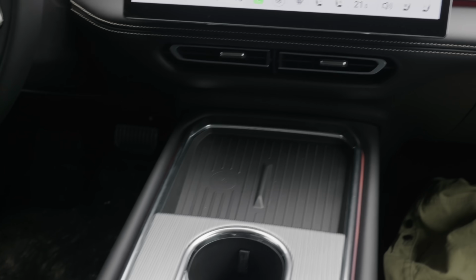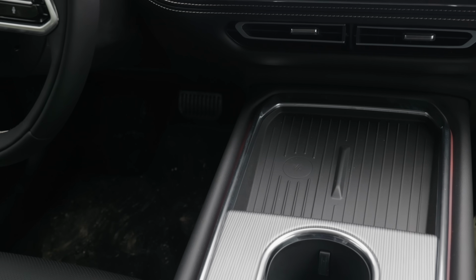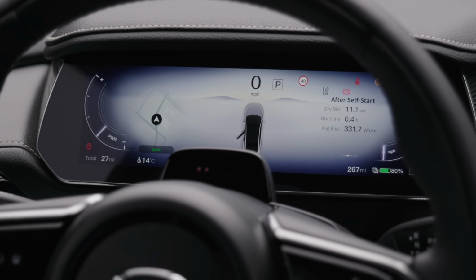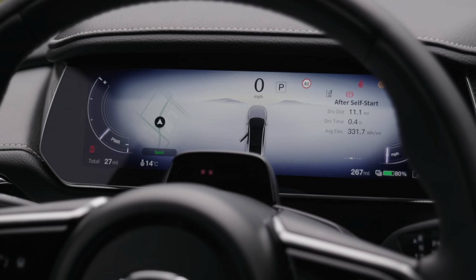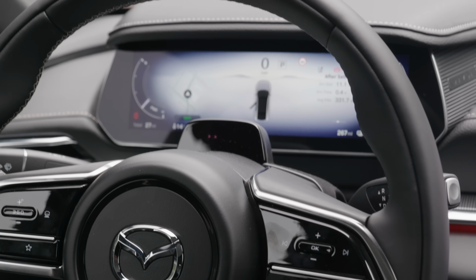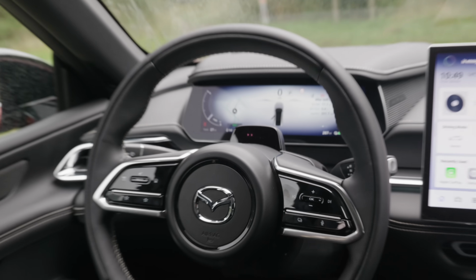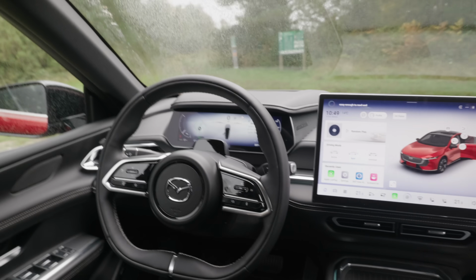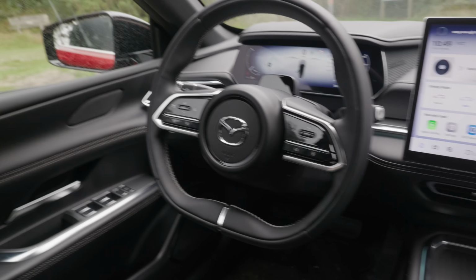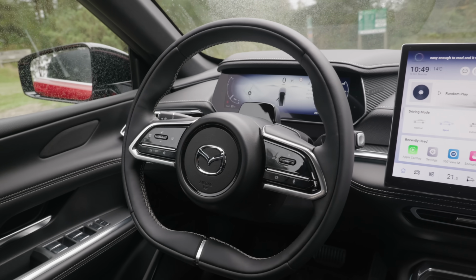You'll also recognise the very de rigueur twin wireless phone, well, it's a single wireless phone charger with just a phone holder on the other side, cup holders there. You've got a digital dashboard there, it's exactly the same as I've seen in JQs and things like that. So it's easy enough to read, and it will show you your efficiency, your radar cruise control and all that good stuff. Nice flat bottom steering wheel, but again, not really a wiper stalk.